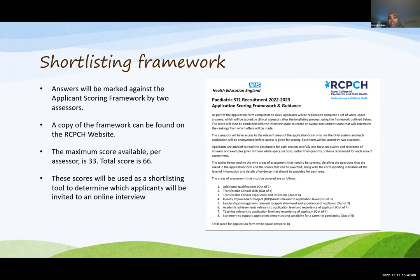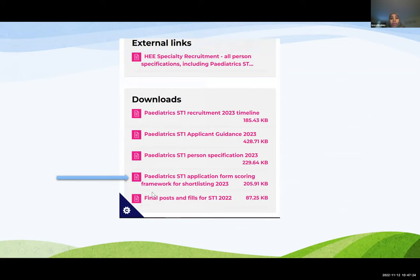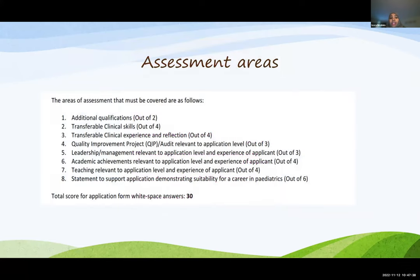And there are 2 assessors. The score for all your filled areas is 30, but with 2 assessors it will be 60. So you can get 35, 40, or 50, so it differs. This is the document where you will find it: the application shortlisting scoring framework. The person specification is above it as well. This is the assessment area and the score of each one.